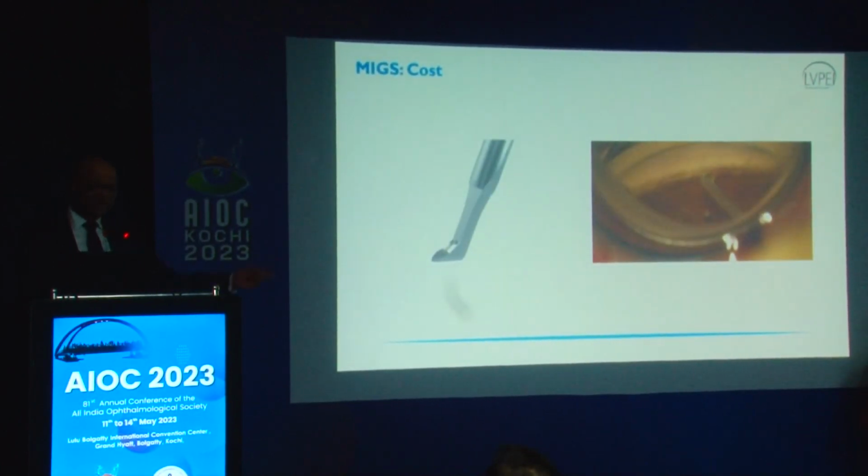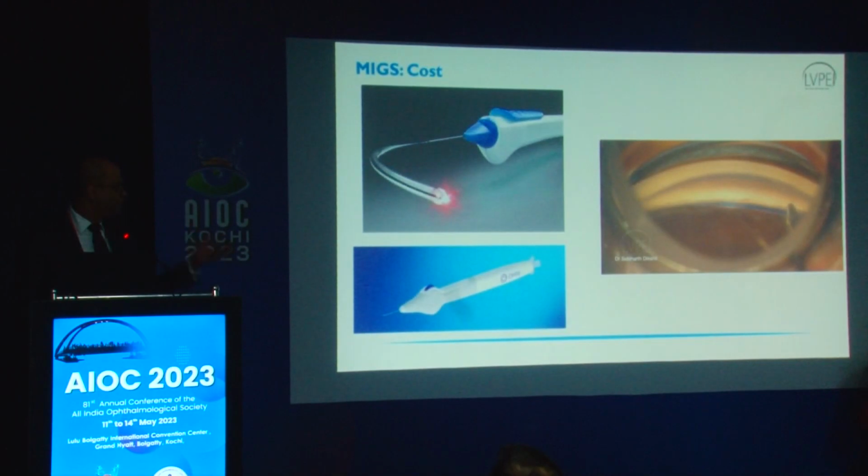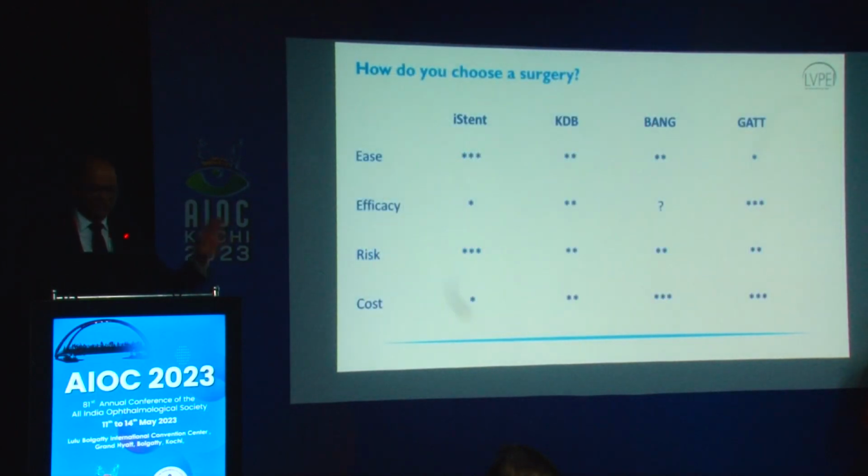So if you don't want to use KDB, you have an alternative in bang. If you don't want to use an Omni inject or the eye track catheter, you have a 5-0 Prolene suture which you can use for GAT. I will just summarize the recommendations here by looking at the eye stent, KDB, bang and GAT, which are the procedures that are available for us on these 4 different parameters, and rate them from 1 to 3.